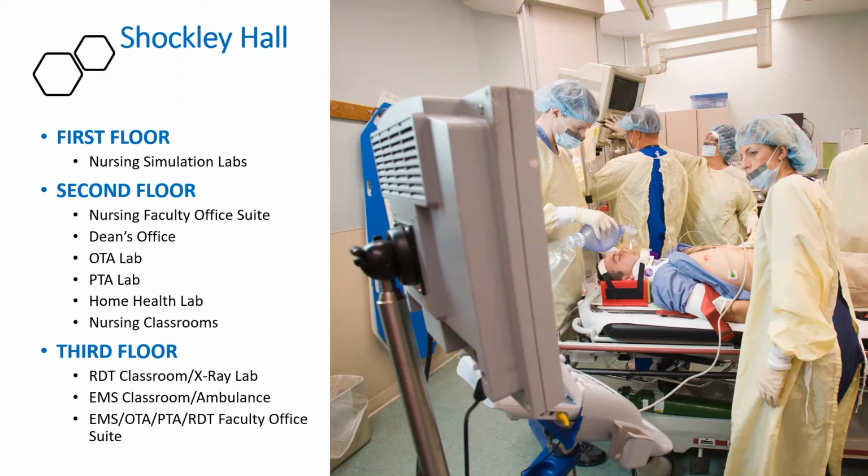On the first floor is where we hold our nursing simulation labs. We have 3 labs that look very similar to an ICU or a floor that you would see on the hospital, where we have beds that are all through the back of the classroom. These are hospital beds with mannequins. They're set up with oxygen suction, those type of things. We have a birthing room. We have a mannequin that actually gives birth, so our students can participate in that and see what that is like prior to actually experiencing it on a real life person.